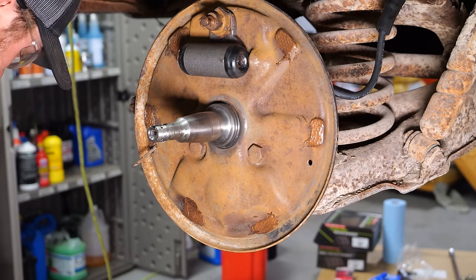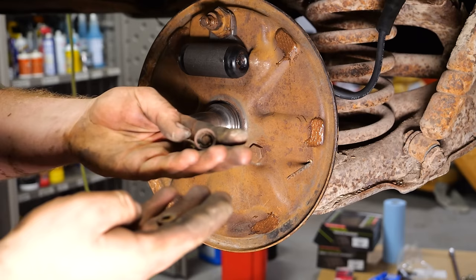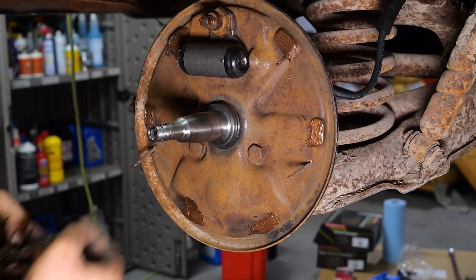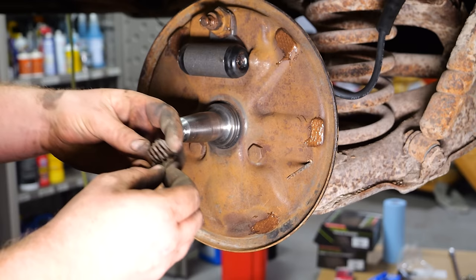Just kidding. Take your nails for the shoes and shove them in through the backing plate. Grab your spring. Sometimes you'll have a washer, sometimes you won't. Either way, generally you will have a spring and a cap. And then if you do have a washer or one of these round doodads like this, this one's actually a pin to hold some other stuff, but we'll get to that. It simply goes at the opposite end of the spring than the cap against the shoe.